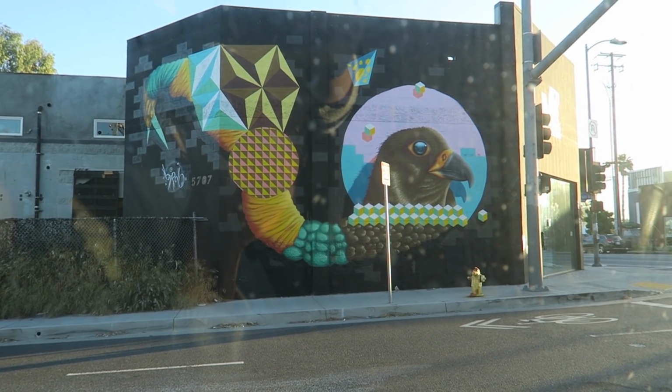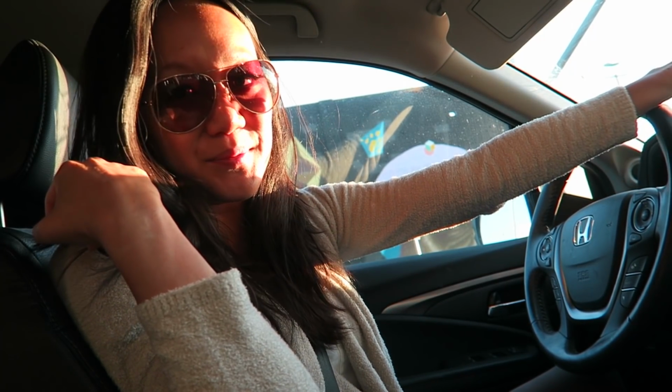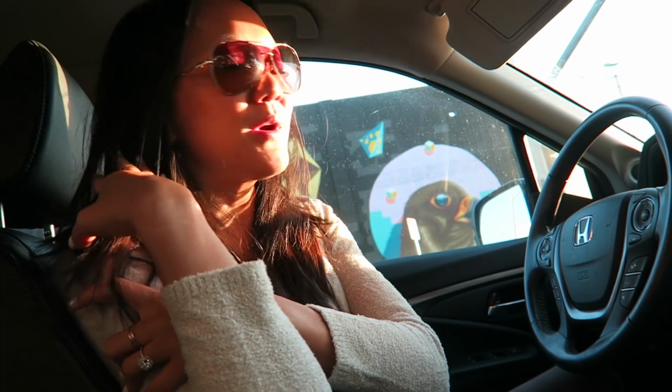All right, the lighting's really messed up, but there's this cool mural behind me. It's 6:40 a.m. and we are headed to a photo shoot, and I think I'm going to be able to take you along for part of it. I'll shoot whatever I can, but we're going to LACMA and we're shooting at the lights for the first location, and I'm so excited to be bringing you along.